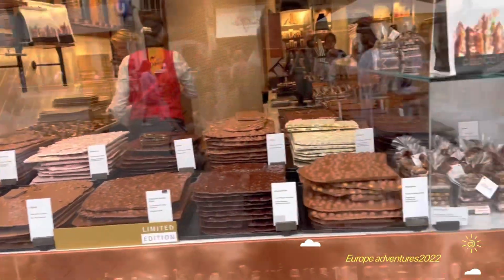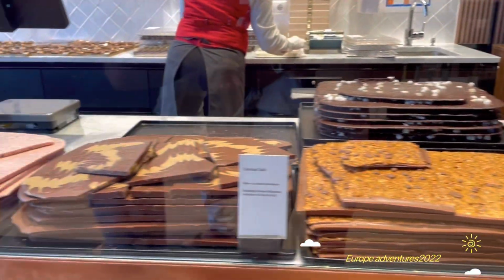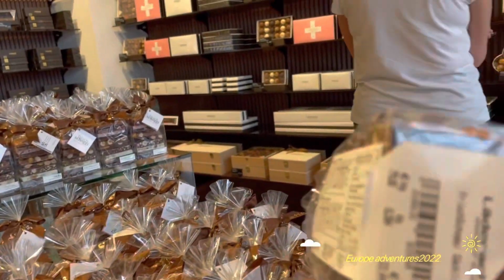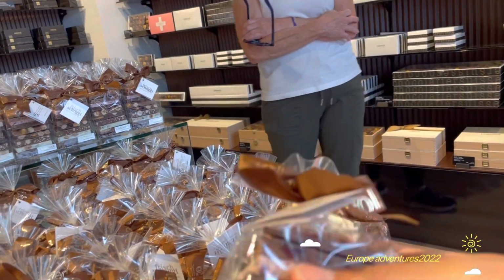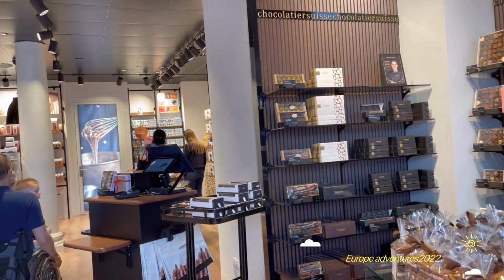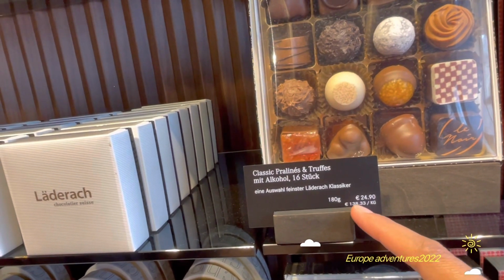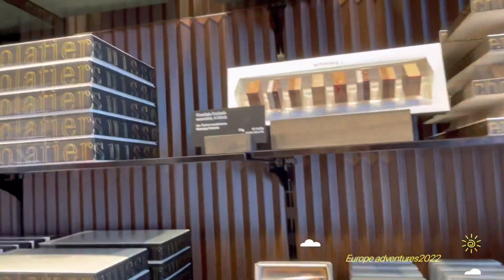Come, let's get inside. Oh my God, this is my favorite place. Hi. Wow. Oh my God. This is my favorite place ever. So this one, for example, 22.44 euros. It's expensive. Wow, my God. There's a lot actually inside. This is a Swiss chocolate. 24. 1 kilo is 138. My God, that is more than 5,000 peso in the Philippines. Wow. Yes.